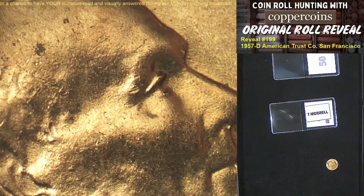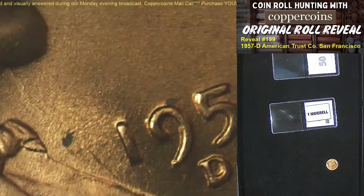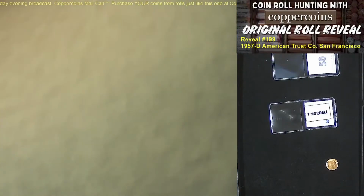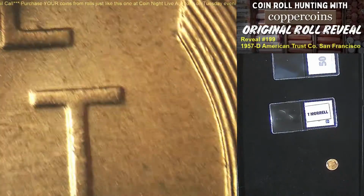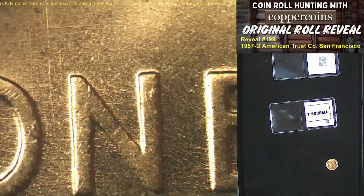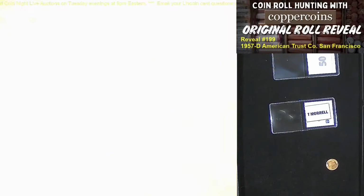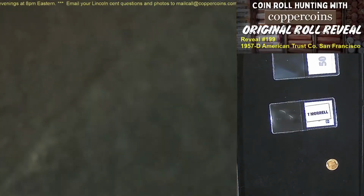Got a nice coin here. This has got very few marks on the cheek and jaw area. Very bright looking coin. And we flip this one over. We take a look at the reverse real quick and see if there's anything on the reverse worth talking about. And that's going to be coin number 49. Coin number 49 to Tim Morrell. It is a minor lower split serif RPM, so we are going to move it to the side as well.